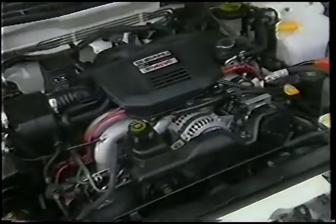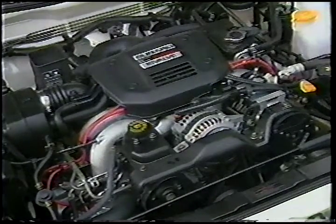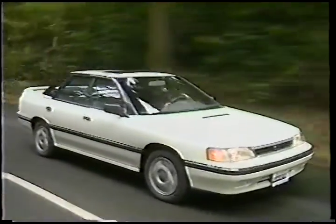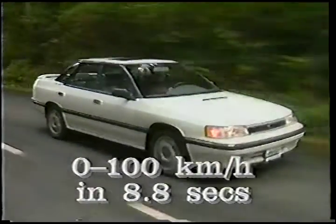Power is provided by a turbocharged version of the same 2.2-liter multi-valve boxer engine found in the normally aspirated model, and it develops an impressive 160 horsepower at 5,600 RPM. This is enough to send it from 0 to 100 kilometers an hour in less than 8 seconds for the 5-speed manual transmission version, and under 9 seconds for the 4-speed automatic, which is what we had this time.